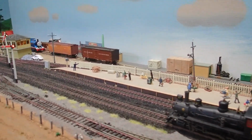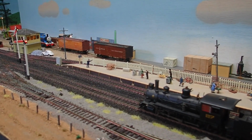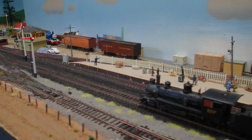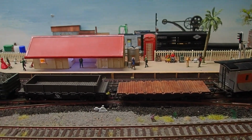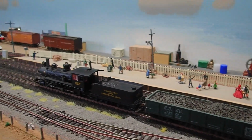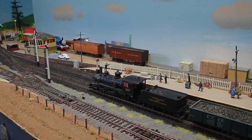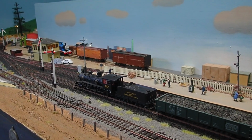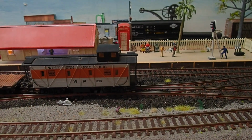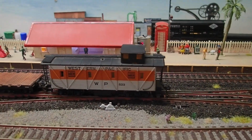Now this train's got a red signal. He's stopping here. Very cautious driver. Is he going to fit? He's going to fit in here. And pull right up to the signal. Bit further. Still not clear in the back here. And there we go.